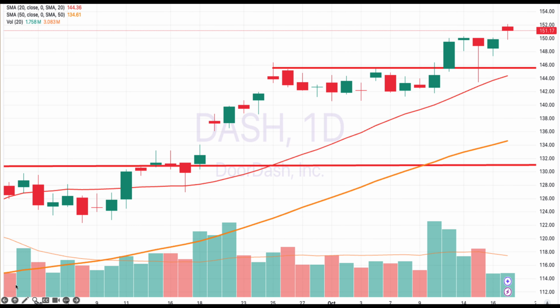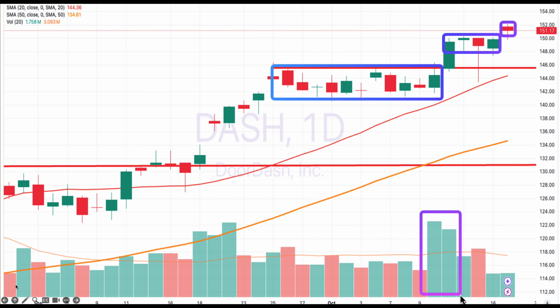Now, the last one, again, DoorDash. This thing goes in bases. It breaks out. It goes in bases. And here we are breaking out again. So, looking at the volumes, we got a nice breakout on good volume. Any consolidation, I don't mind taking a look at. But further, I think it'd like to be more to the upside here.